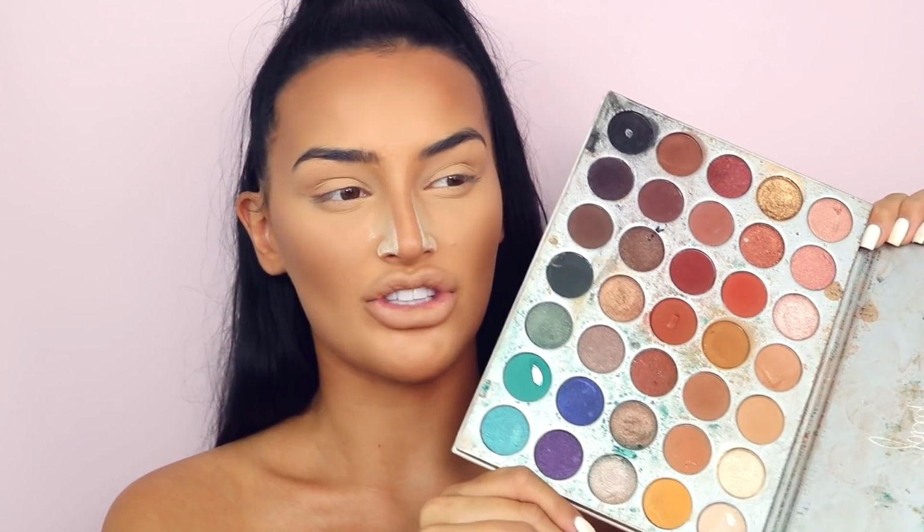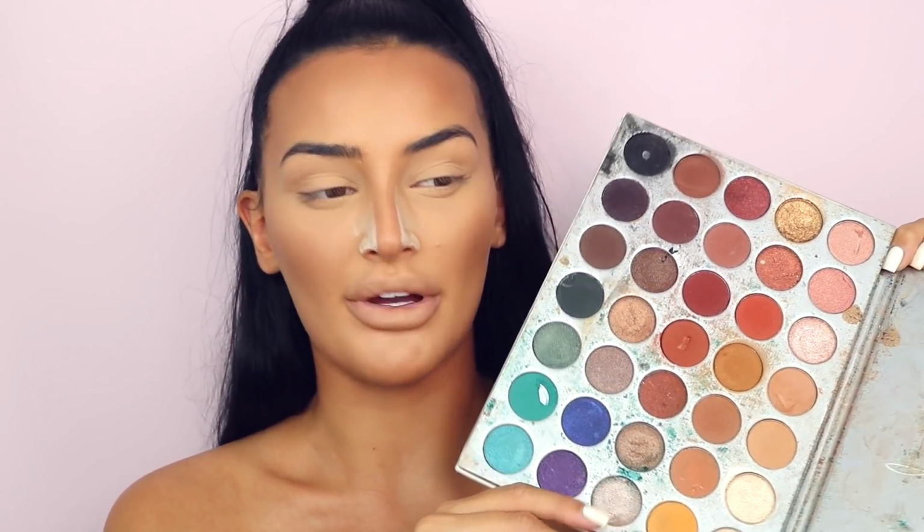Like that. And then I'm going to start on my eyes. So this is my Ride or Die palette. This is the Jaclyn Hill Morphe palette, the first one that she came out with. This goes everywhere with me. It's just my Ride or Die. It has every single shade in it that I love. It's just ideal. I just love this formula of the shadows. It just literally goes everywhere with me, no matter what.